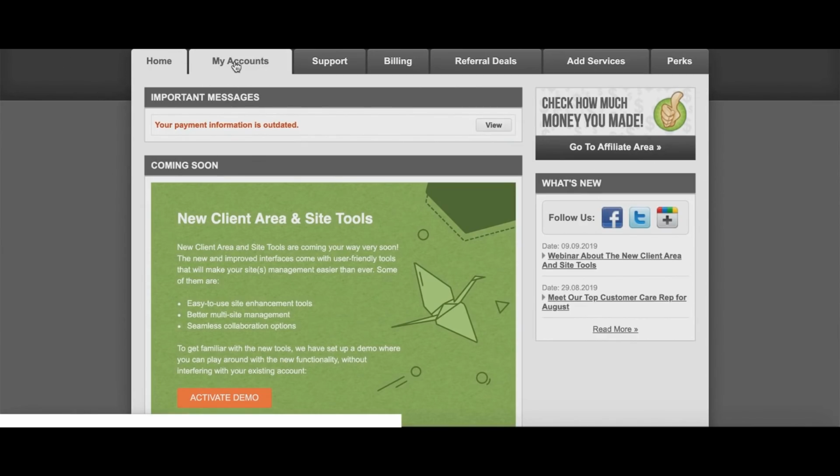If you go to My Accounts, this is where you're going to be able to see all your domains and all your websites connected to your hosting. And this is where you get access to cPanel, so you can manage your cPanel and all your domains. And obviously support is pretty self-explanatory. You can ask for support, help, billing, referrals, ad services, perks, all that type of stuff. So as you can see, it's all right here.